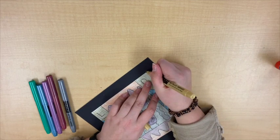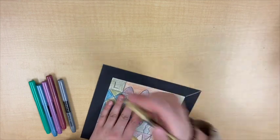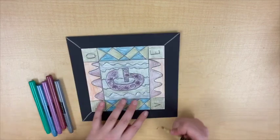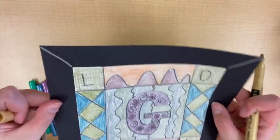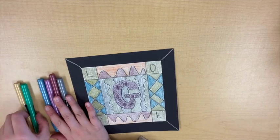The first thing I'm gonna do is I'm going to draw a line from the corner of the white paper to the corner of the black paper, just like this. And this is kind of gonna give me some sections to draw in. And look at how bright that marker looks on here. They turn out super nice if you're using metallic markers.